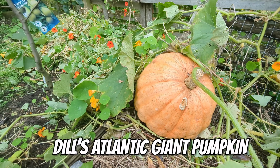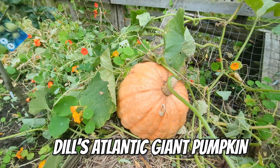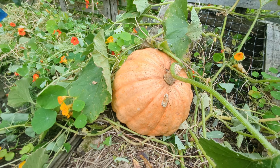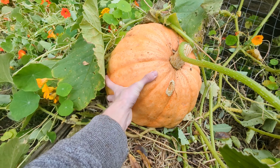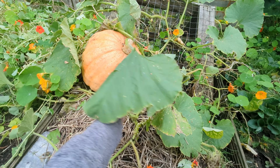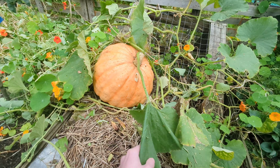This is our Dillard's Atlantic Giant Pumpkin single seed challenge. I don't know if it's just me, but it feels like it is a little bit bigger this week compared to last week. And of course this is growing in just horse manure. This is a pile of horse manure here, nothing else.